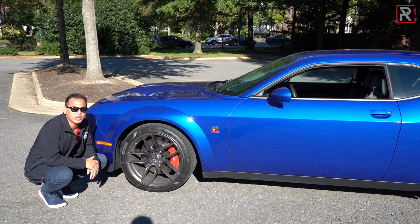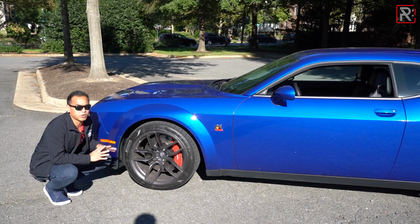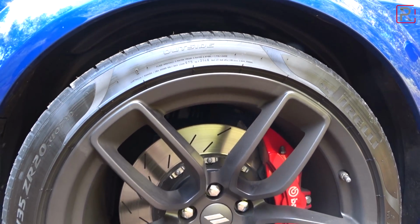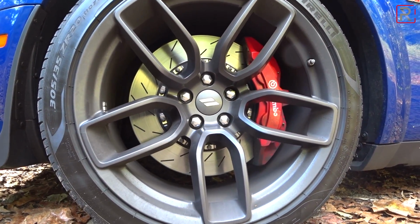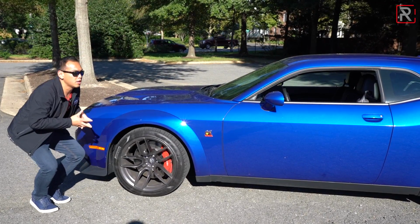These are literally the same wheels that I showed you on the Hellcat Redeye, and they really look great with the overall design. These are wrapped in 305 series tires, Pirelli P Zero Summers. This is part of the $6,000 wide body package that also includes these puffed out fender flares. Remember, this model is about 3.5 inches wider to give this car a little bit more grip.